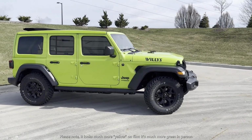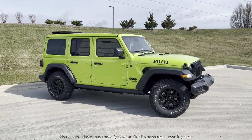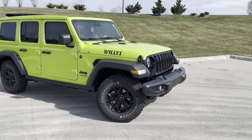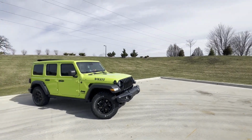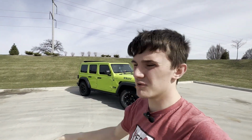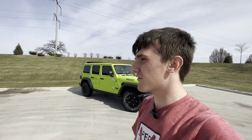That was the only year you could get it, and it was only available for a couple of months. Now, because of the limited availability of this color, they did not make very many of them. And in fact, also due to the time that this was made, so this was built in 2021, and they were having severe issues with getting parts and supplies and all that from the pandemic.